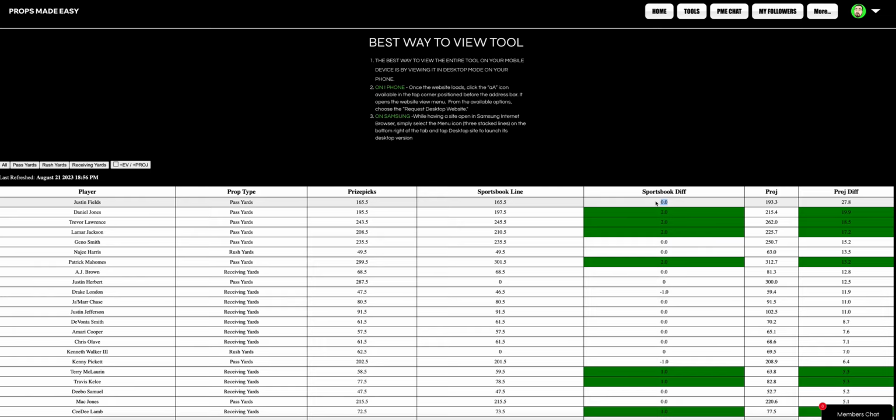Sportsbooks don't have any difference yet, but we could see this line changing by the start of regular season with how big of a projection discrepancy this is. So you can grab it early. It feels low at 165, especially the way Justin Fields has looked. Expect him to do a lot more with his arms this year. But yeah, big projection differential.